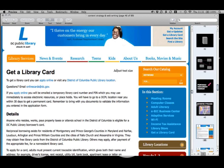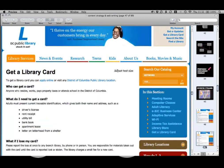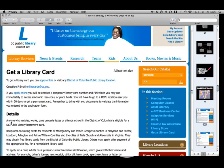Let's see, here's an example of a page that I helped the library DCPL rewrite. This is a very text-heavy page, and it has a nice title, Get a Library Card, which is pretty clear, but there's all kinds of details down here, and there's a link to another application. To make this in a more scannable format, we took out a lot of the prose, and we made a question and answer type format. So instead of having details here that has a big long sentence, anyone who resides, works, pays property, etc., that's hard to glean anything from.